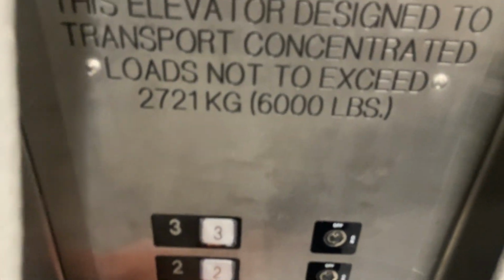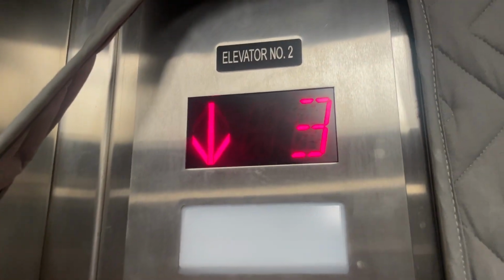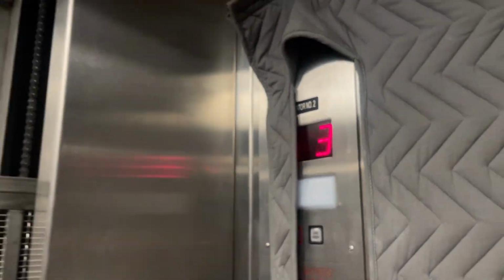You know, I wonder what brand elevator this is. We'll have to check records. Perhaps, I think it's a Schindler. That'd be interesting if this is a Schindler freight elevator. Very new one. Door fixture.